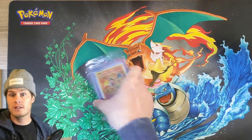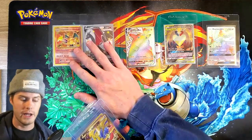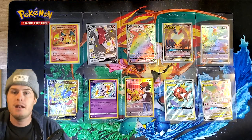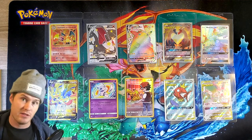So I have 10 cards that I'm gonna submit to PSA. Here's the 10 cards. Oh boy, it's a murderer's row right here. These are the best cards I got. So these are the 10 most valuable cards I have, with a few exceptions. I included a couple that I'm very sentimental toward.